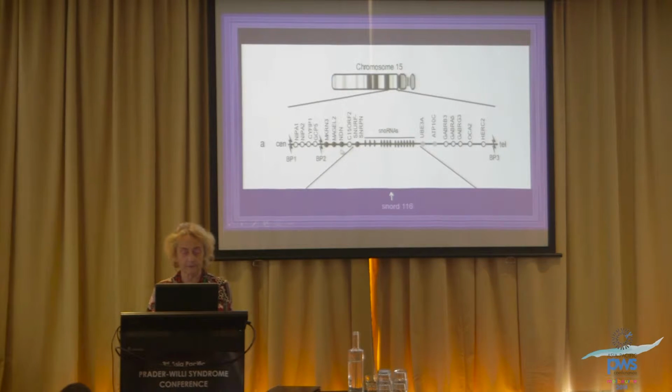And the SNRPN gene, the so-called gene here, has also got an area, I want you to look at this, of snoRNAs. I'll come back to that. But there are other loci down this end and further loci up each end. So it's a fairly large area.